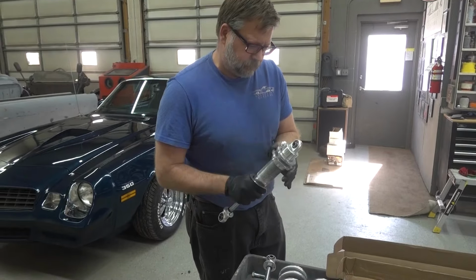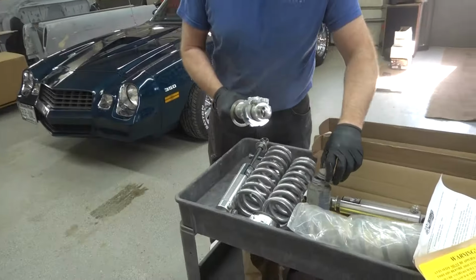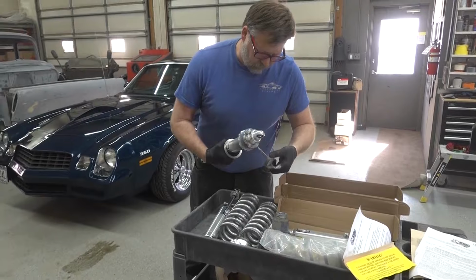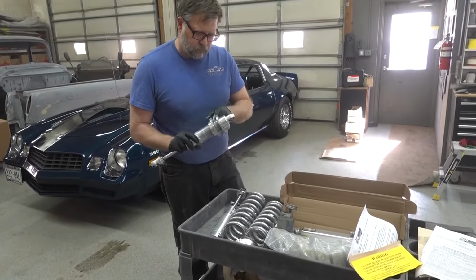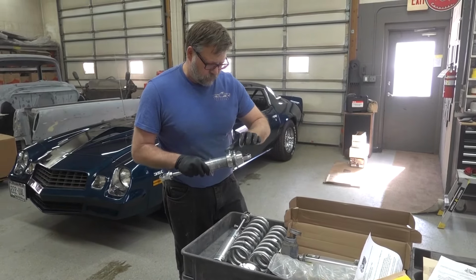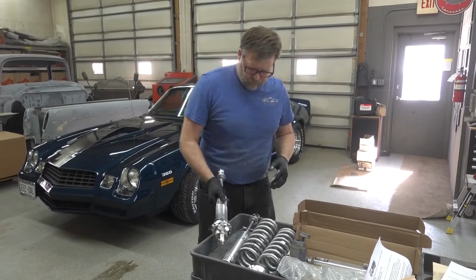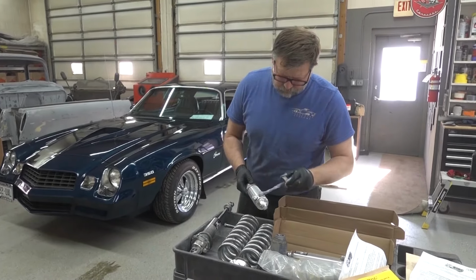Awesome. And these are Viking shocks made right here in the United States. This is the first time that we have used these shocks. We typically have used Alden America, made in California. These are made right here in Minnesota. The JW Rod Shop that we typically have our frames built at recommended these with their independent front end and their four-link rear end. So that is why they are being used.